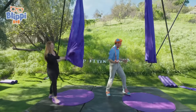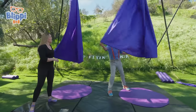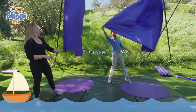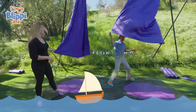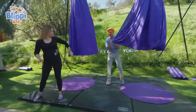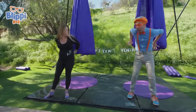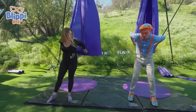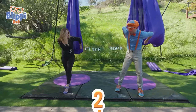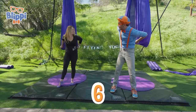Okay, right, grab your hammock. Okay, here we go. Whoa, look at this hammock. So big and purple. It's like a sail. Okay, I have the hammock. Grab one edge. Bring your thumbs inside. Fingers, all four of them, on each hand. On the outside, slide your hands outside of your hips. Reach for six handfuls. One, two, three, four, five, six.